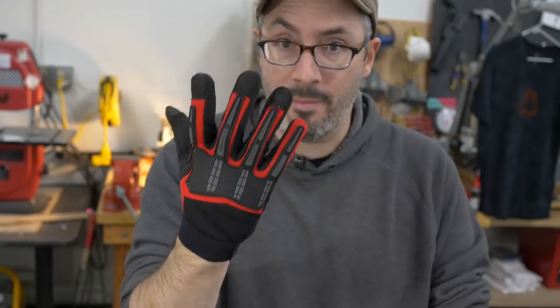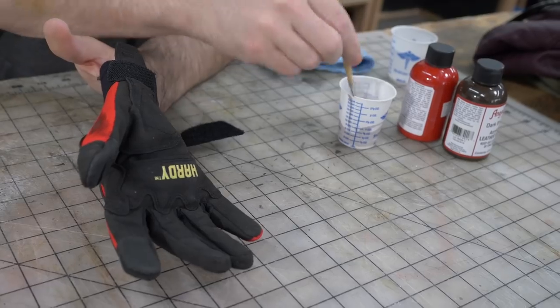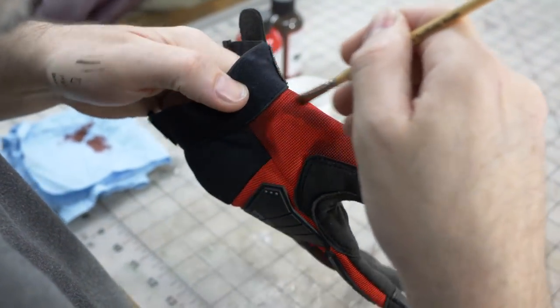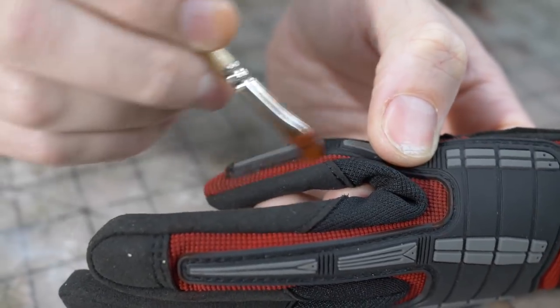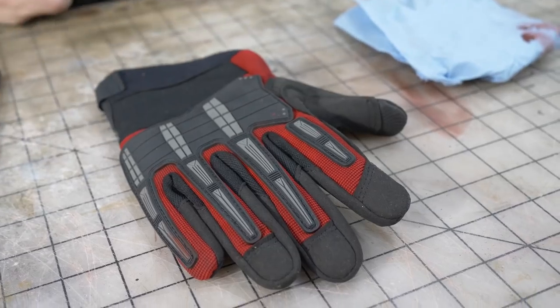But in general, I'm happy with this glove. I'm gonna modify it a little bit. The first thing will be the color. The red's a little bright for my taste, so I'm just gonna use some acrylic paints and darken it a little bit and then let that dry. That's a lot nicer. While that's drying, we can go see if our mold is cured.